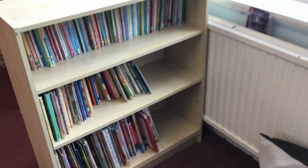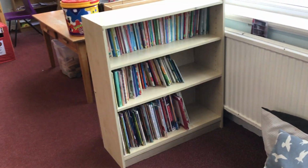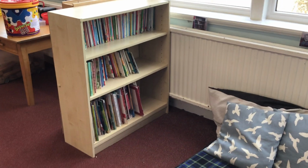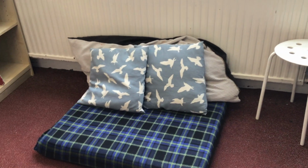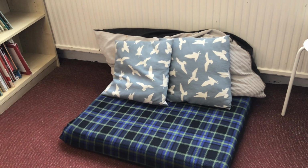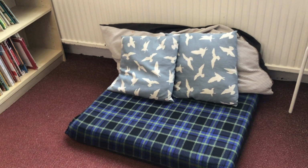Over here is our reading corner. It's looking very neat. Doesn't always look this neat, but the children are very good about tidying it. So they can choose a book from there, and up to 2 people are allowed to sit on the comfy cushions. And if that's full, then the children can take their books to their place.